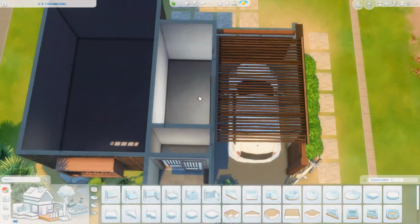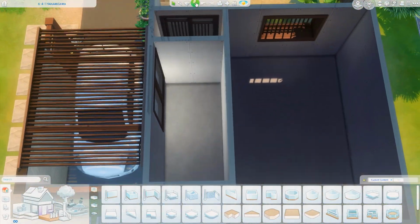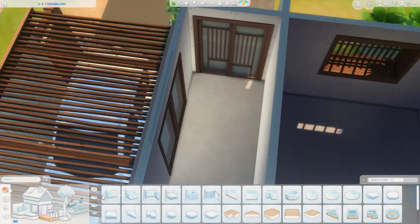But I think it all worked out so nicely on the interior. I love the layout I came up with. And I did playtest this to make sure it all works, so no worries on that.